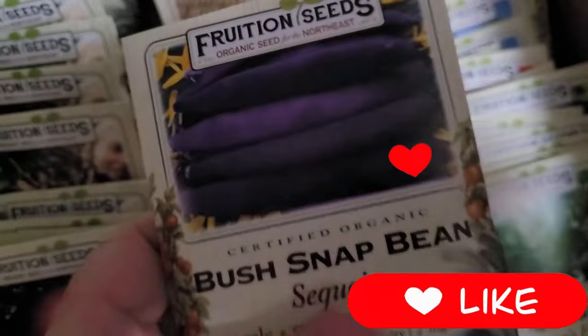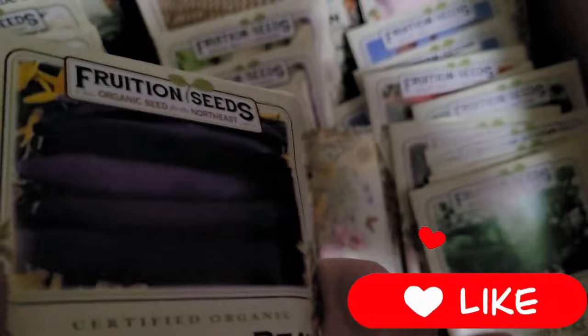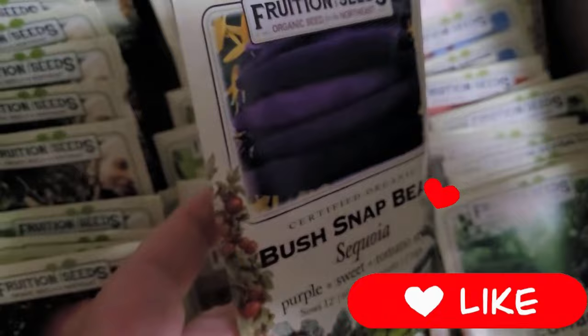Make sure that you are growing these, especially with them being rare, I would want to grow them not next to any other kind of beans, although beans are not supposed to cross-pollinate in too crazy fashion, but I would want to keep the integrity of these beans since they are said to be rare. So these look really yummy.